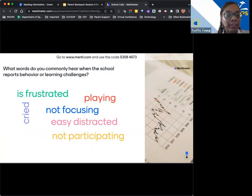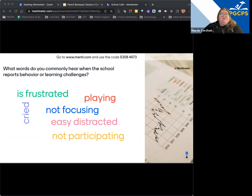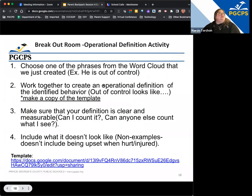Any other common phrases or comments you hear? Anyone want to come off mute or put it in the chat if you can't access the Mentimeter? Okay, so we were going to do a breakout activity, but I think we have a small enough group, Yvette, that we can do it probably in one activity. I'm going to put the link to a document in our chat so that everyone can access. We'll go back to our presentation.